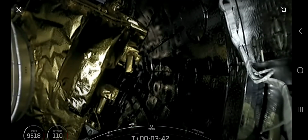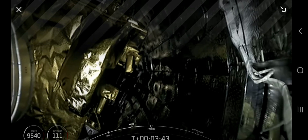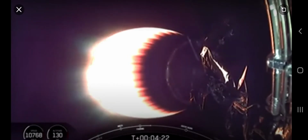Fairing separation confirmed. We're currently in the first of 2 planned MVAC burns. That's what you see on your screen currently. Not pictured here currently, but after stage separation, the first stage, we're attempting to recover it. Its velocity at separation was about 2,200 meters per second, or 5,000 miles per hour.